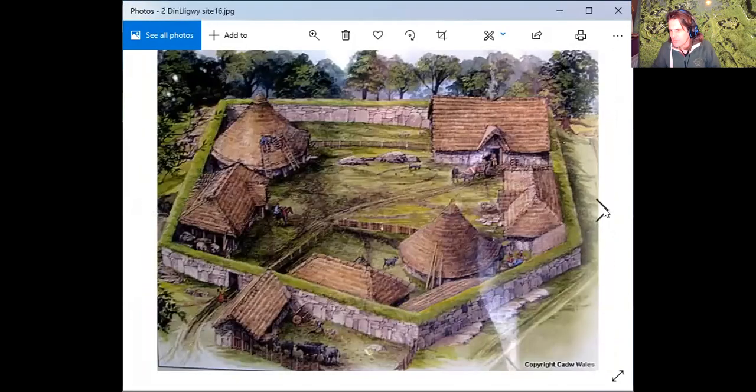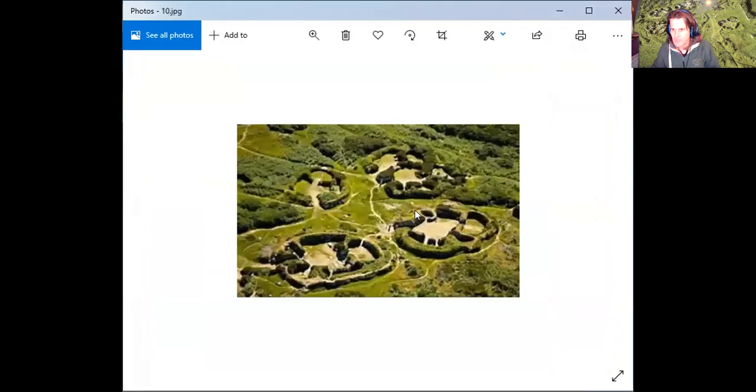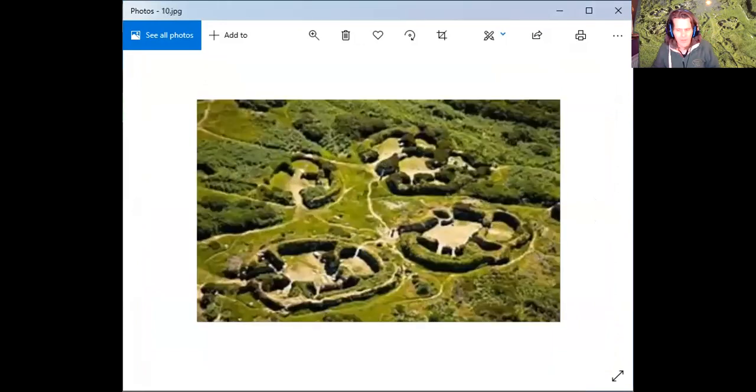So if we go back to the images again, just to make sure that Geoff hasn't fallen asleep with the tones of my voice. What are we looking at now, Rosamund?